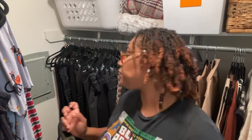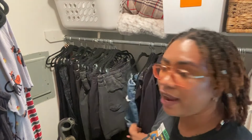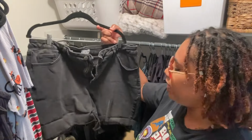So I will just quickly show you, because I'm not getting rid of any of my pants. I am 5'10". I am plus size. I wear a size 16, 18. So it's kind of difficult sometimes for me to find pants that actually fit me the way I like. So when I find them, I buy multiples and I keep them for a long time. So like I showed you, I do have this pair of denim shorts that I got from Target that I absolutely love. I have another pair of denim shorts from Target that are an Ava and Viv line.